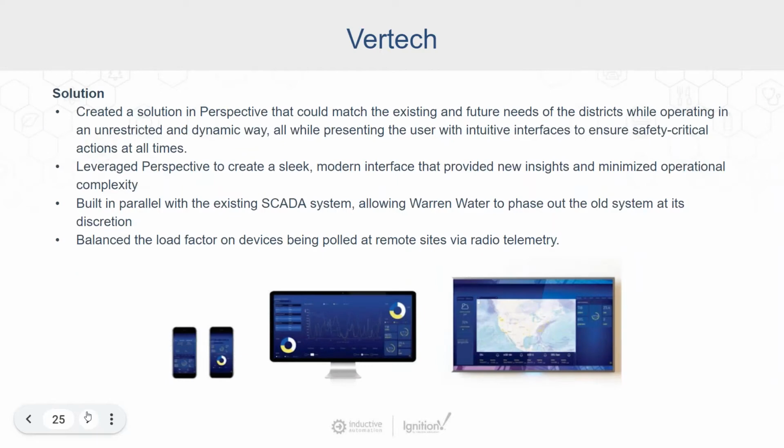So Perspective provided the mechanism for us to not only meet these expectations, but to do so in a way that performed at scale, could run in parallel with the existing SCADA to ease the cutover process as much as possible, and added so much useful functionality that the institutional buy-in of the organization was very high.